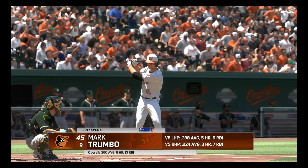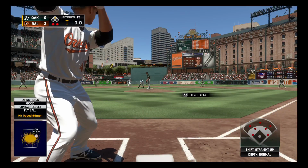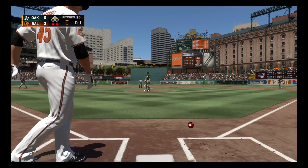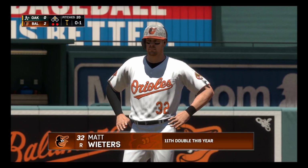Here's Mark Trumbo now. And as you check out his righty-lefty splits, no surprise that he hits better against southpaws than he does against right-handers. First pitch coming. Here it is. I had him lunging at that one out of the zone, and that's strike 1. For Wieters, he's credited with double number 11 so far this year.